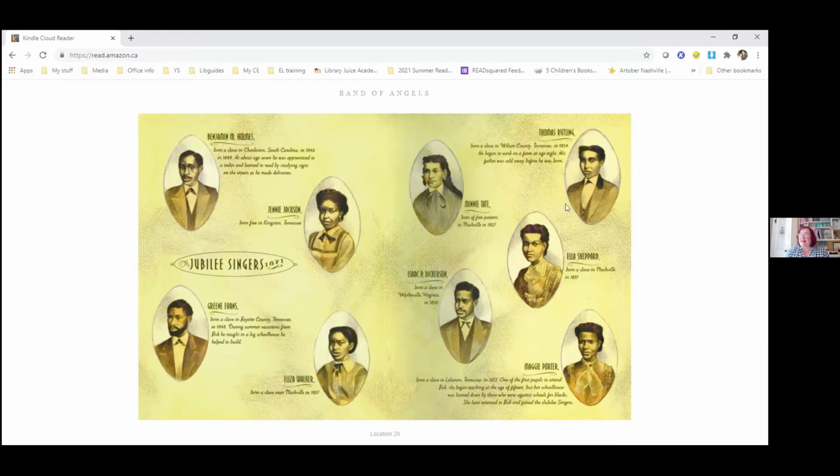So you can see here on these end pages of the book the illustrations of the 1871 Jubilee Singers, including our friend Ella Shepherd, and it looks like they're in a scrapbook. I liked that beside each one of the singers' names, it has a little bit of information about each one of them, like you would include in a scrapbook. So you can even go to Google and listen to some of the songs that the Jubilee Singers recorded, as well as find some of the albums by the current Jubilee Singers.